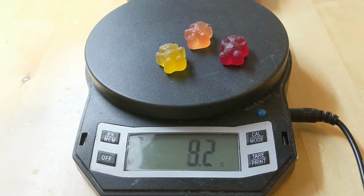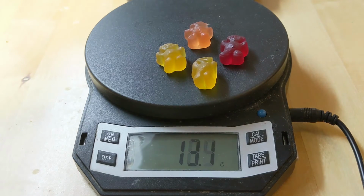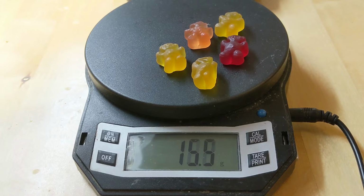Bits, the evening bat, she weighs around 9 grams. So, 3 gummy bears. The red bats come in between 12 and 15 grams. So, how about maybe 4 gummy bears? Or a big one could be 5 gummy bears.